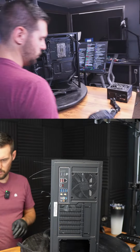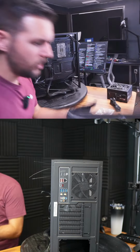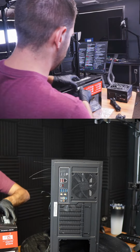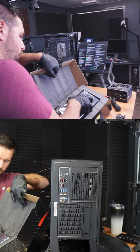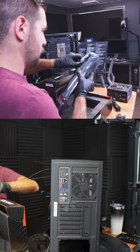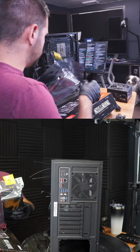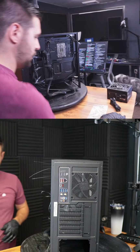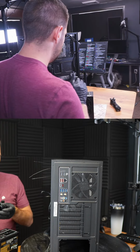It probably is. Okay, let's get our GPU out real quick and just see how many power cables we need. We need 2. Okay, cool. Set that down for a second. So we do need both of these. We're gonna get our power supply installed here.